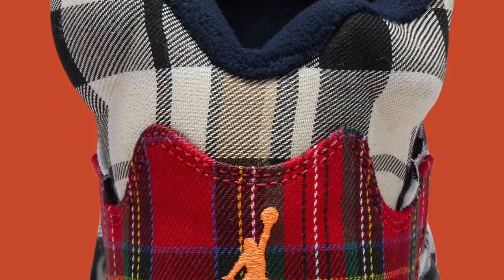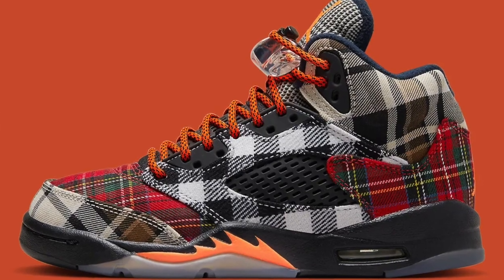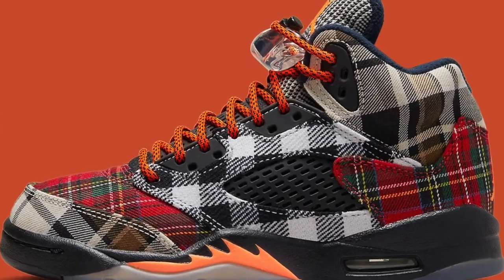So in saying all that, I'm rocking those. Well, let us know in the comments, are you rocking these or dropping these? As for me, I'm dropping these. I love the 5s, but this plaid got to go. It's too many multiple colors. I don't know if you're playing checkers or chess. Whoever made this, the Jordan brand needs to be fired on the spot. I'm sorry. You got to go.